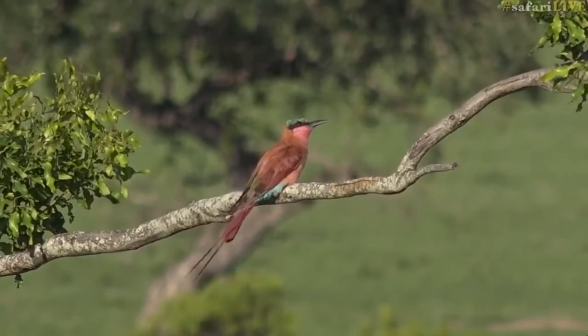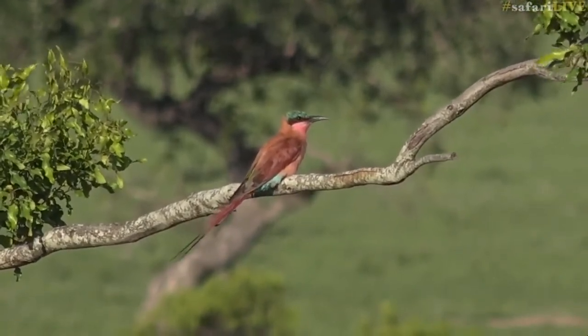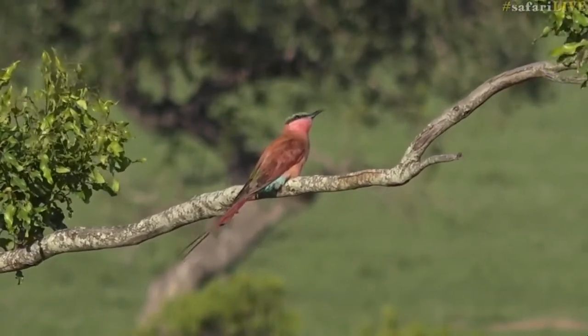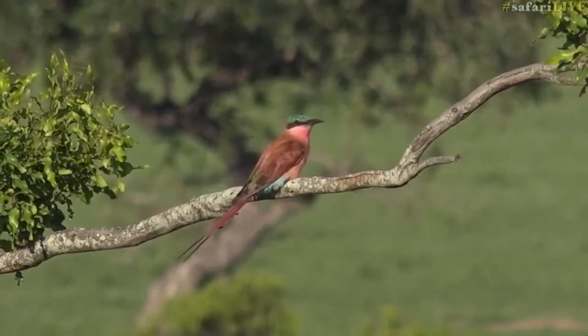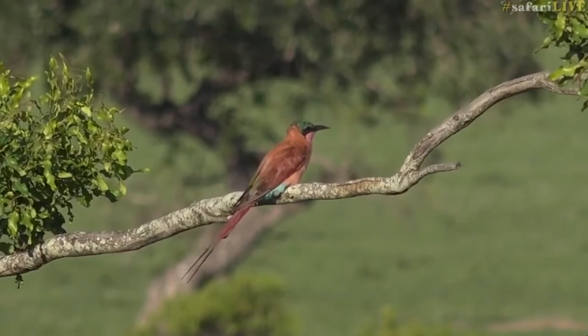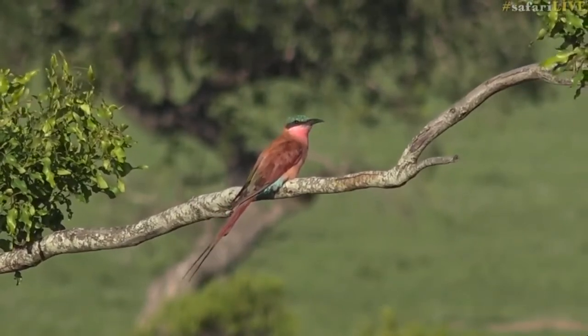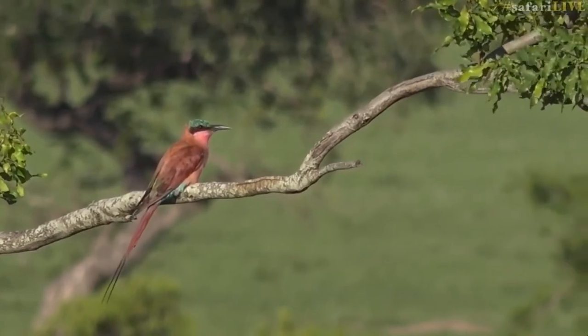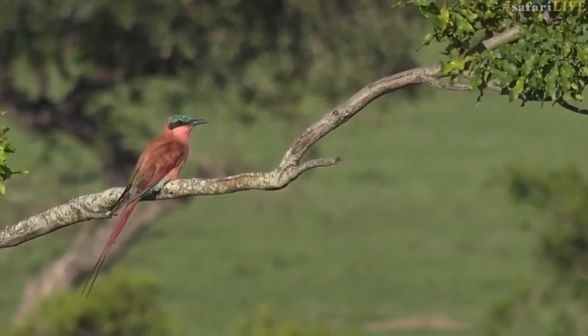But very much like the other bee eaters, they are specialists at catching insects while they are in flight. They're able to do the most beautiful acrobatic movements and catch bees and wasps. And of course, that's where the name comes from. They are very good at wiping the stings off the insects before they feast upon them.